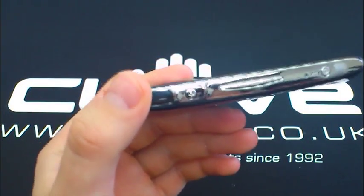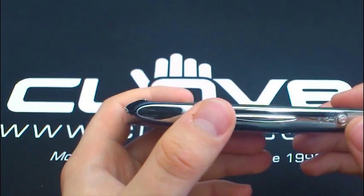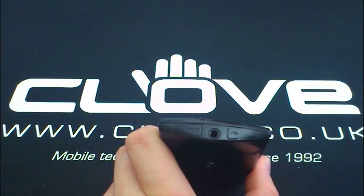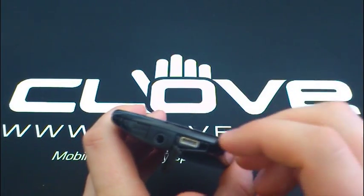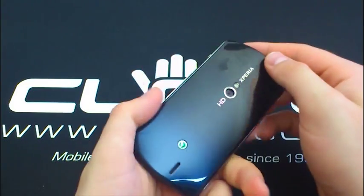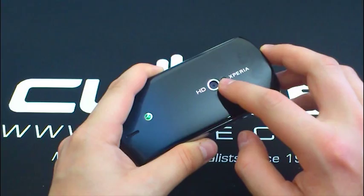We then have the dedicated camera button, the volume rocker, and the power button on here. On the top we've got the 3.5mm headset jack, and the HDMI port and the micro USB port are protected with a removable cover, so just remove that and you will reveal the port. Quite handy for stopping dust and dirt getting into those ports. On the back of the device we've got the 8.1 megapixel camera with LED flash, which records in HD up to 720p at the moment.